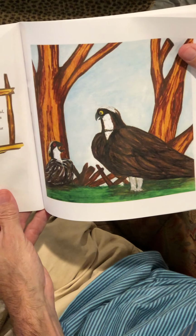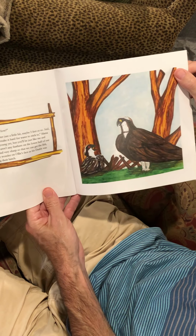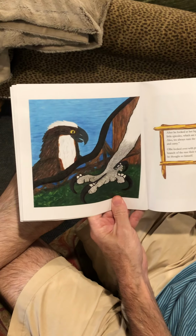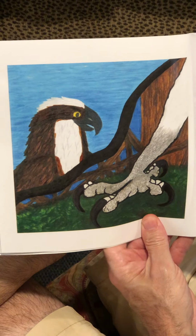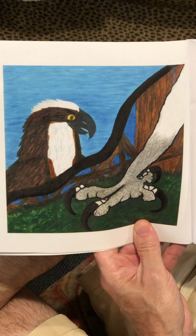She paused and saw the wonder on Ollie's face as his daddy was returning to the nest carrying their lunch. After he looked at her legs and talons, she went on. "Under our feet are little spicules, which are rough spines, and they help us grab fish easier."